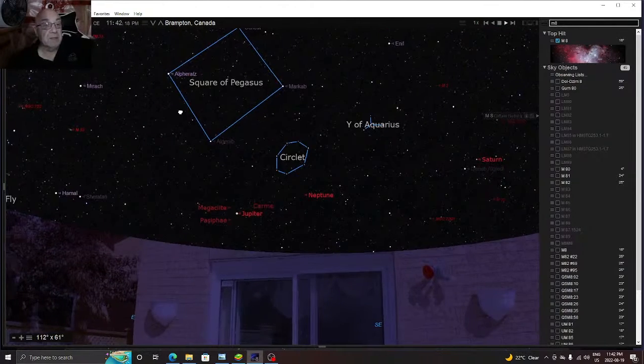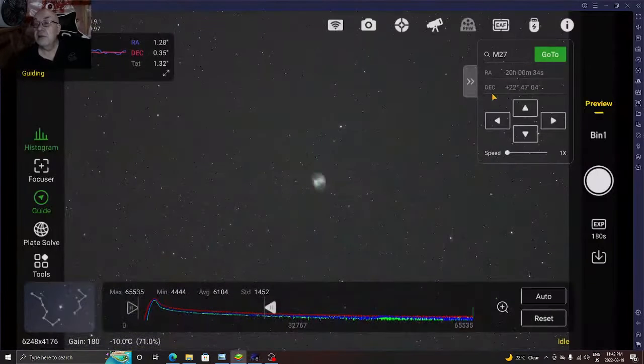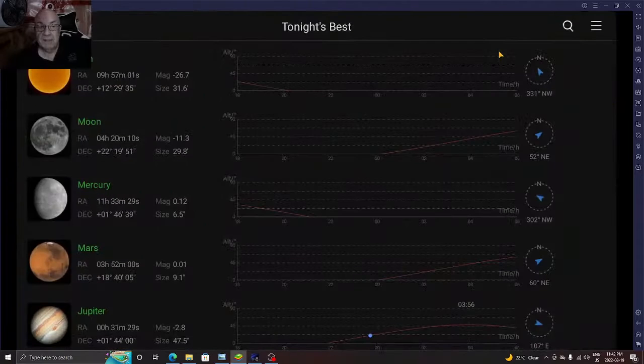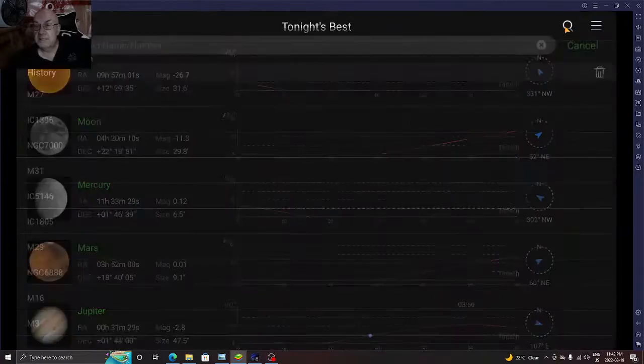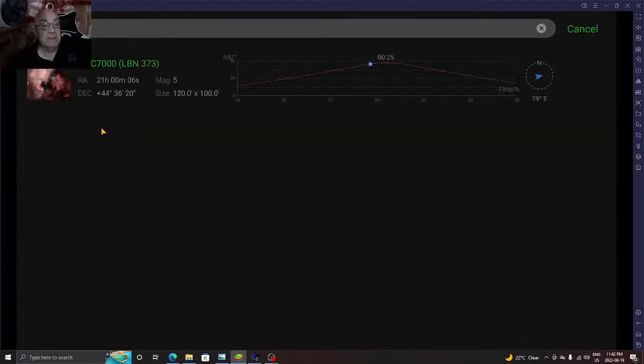But the one we do want to look at is the North American Nebula, which is really a cool nebula, especially when you're looking at it wide field. It is known as NGC 7000, and NGC just stands for New General Catalogue. And we're going to switch over to that right now.